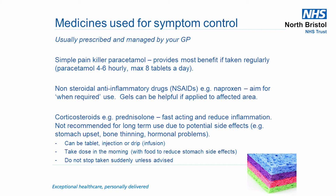We also mentioned steroids, which are effective at relieving symptoms quickly. They can be given by tablet, injection or a drip infusion in hospital. Tablets should be taken together as a single dose in the morning and they should not be stopped suddenly unless advised to do so by your specialist. Example side effects of these steroids are listed. Taking steroids with food can help reduce the chance of stomach upset.